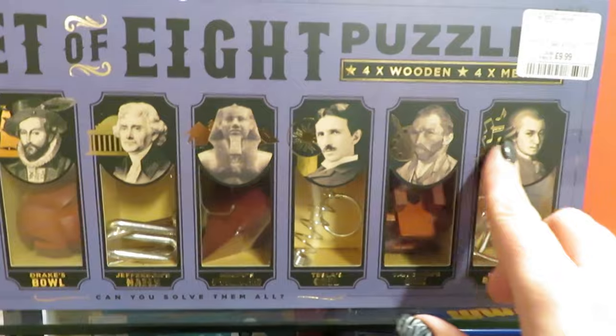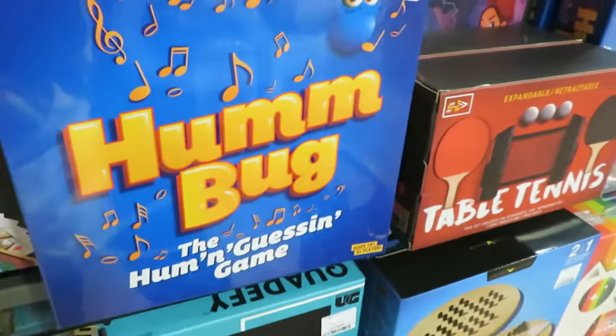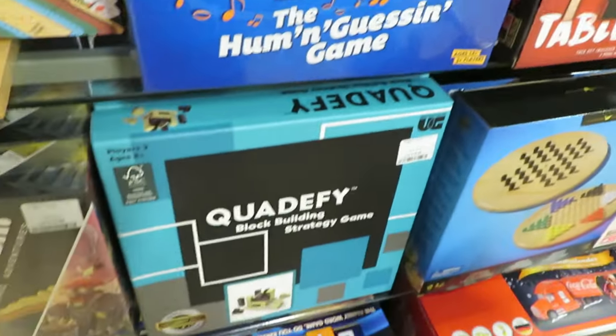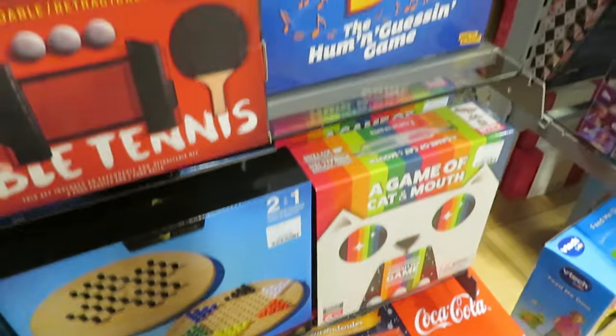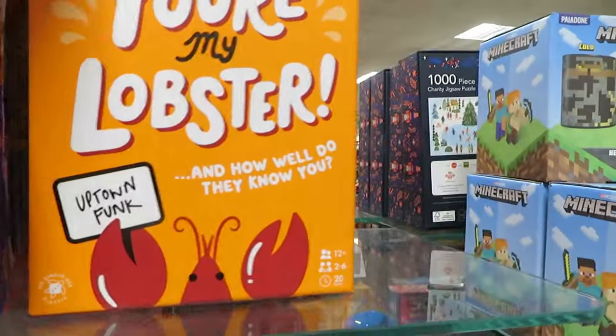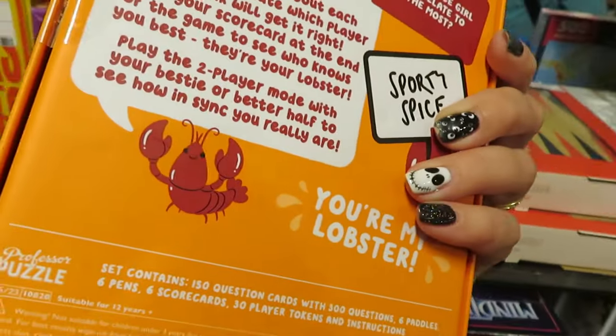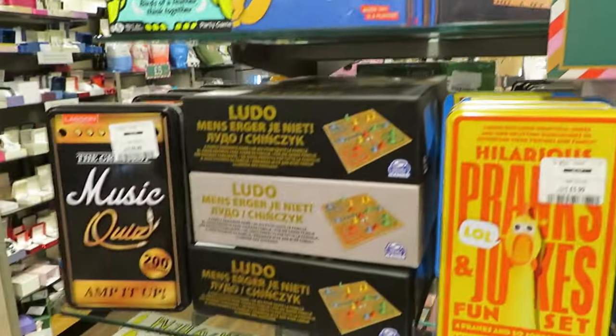For someone, set of 8 puzzles for $9.99. Lots of different games. Humbug. I'll be rubbish at that. You're my lobster. Numbers game, code breakers.